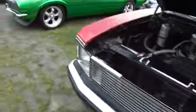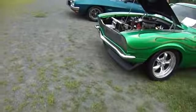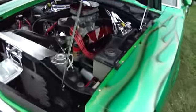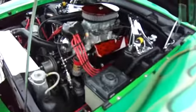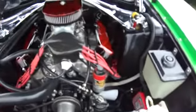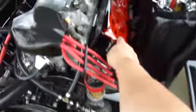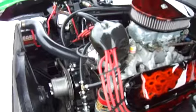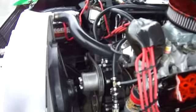Bit of a rainy day today, so I hope the crowd is still good. This is a 1972 Maverick Grabber. This is a Ford. Oh, look at that. Even that's got the design on it. Oh, in the top. Cool. Neat.